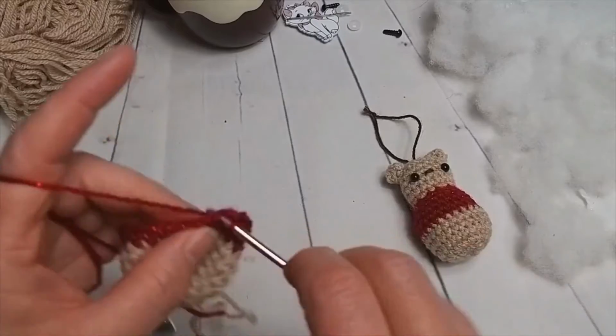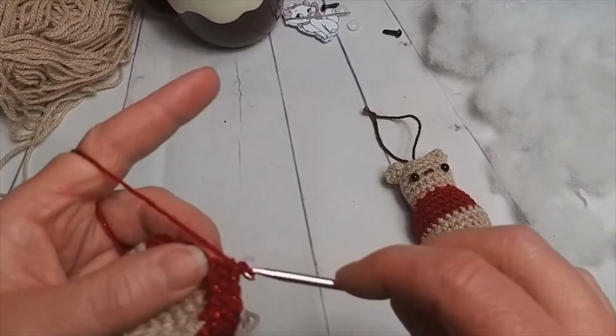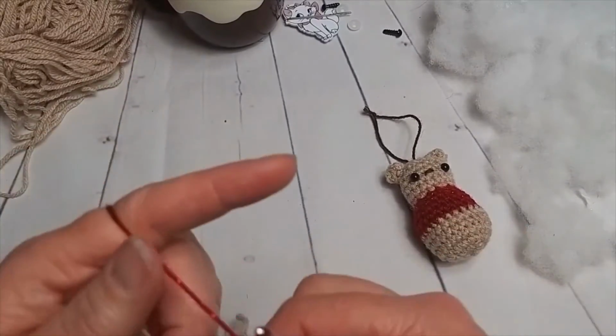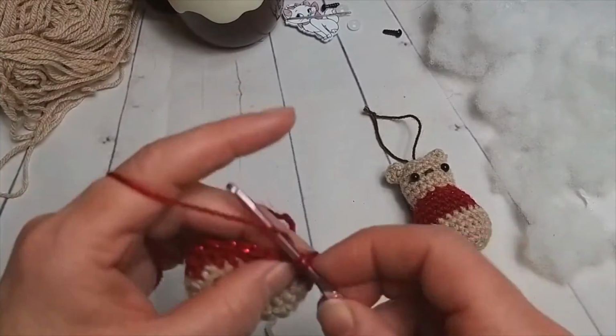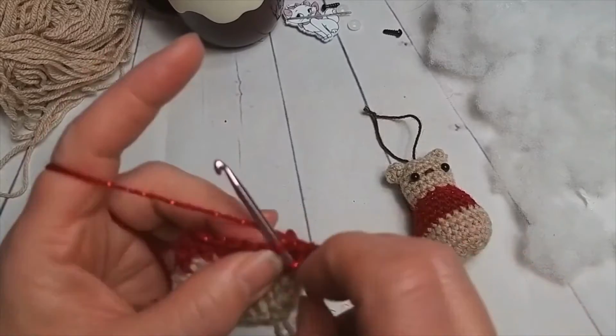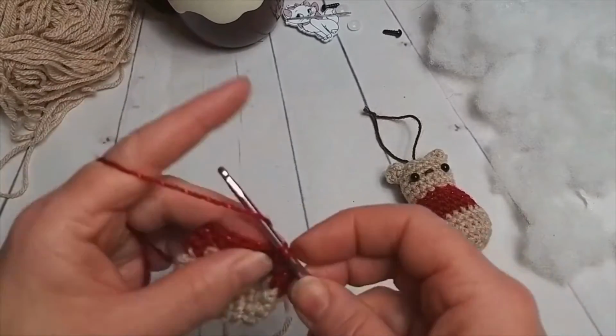That's one thing. There's no sewing his head on. The only thing that isn't in one are his ears. But again, that gives you the option then, if you wanted to make the body shape and then just put different ears on it, you can create different animals from there. So it's quite a good option really, that.